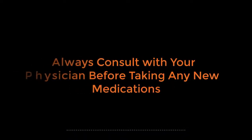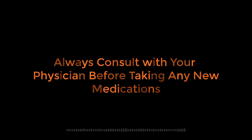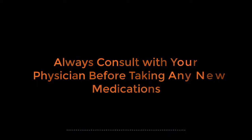And of course, you always want to consult your physician, someone you trust, and someone that knows you and your family well, and not just something that you read off the internet. So that's my little monologue preamble to what is evidence-based research.